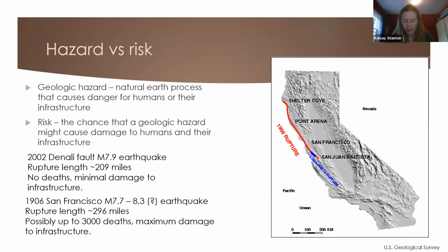We don't know exactly the magnitude because we didn't have devices to measure the amount of shaking, so we're making an estimate of the magnitude. The rupture length was about 296 miles, so very long, but again comparable to the 2002 event, especially in size. In this case, there were possibly up to 3,000 deaths, and there was maximum damage to infrastructure. A good portion of San Francisco burned.